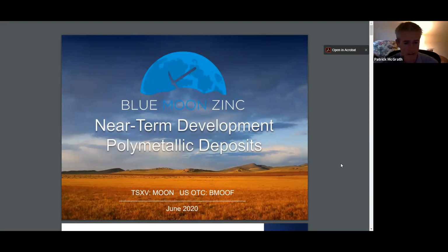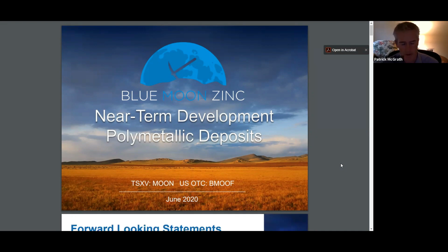Yeah, we're lucky in that really all the metal prices that encompass the Blue Moon deposit have done very well. On the base metal side, we've got zinc and copper, which have both done very well of late. And then on a gross value basis, the other side of it is the precious metals, obviously gold and silver. We have a VMS deposit, polymetallic, which means it's a combination of those four metals.